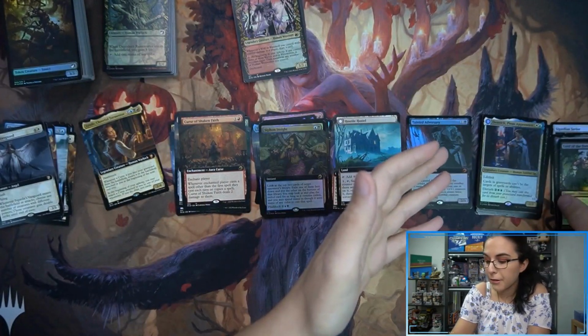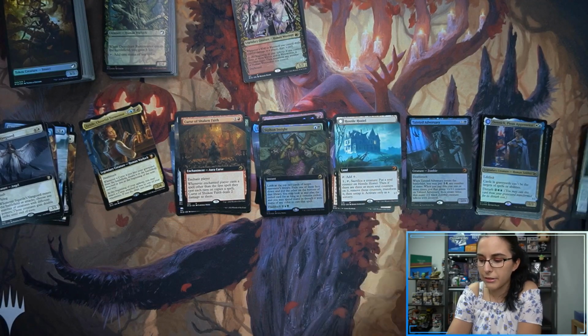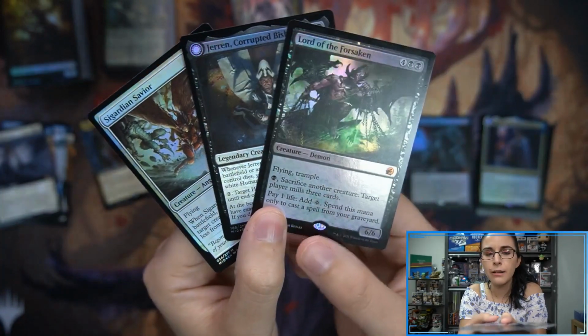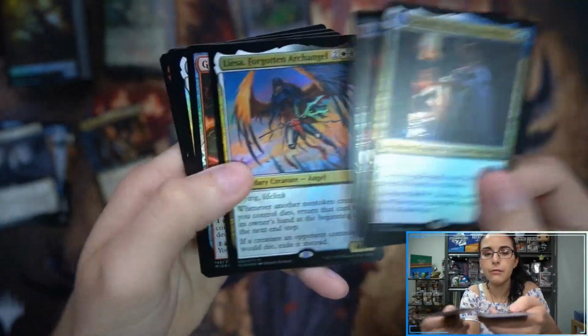We did also have 3 regular foil mythics. Most boxes we've been seeing a 2-2 split on extended art foils and regular foils. This time we had 3 regulars: Sigardian Savior, Jaren, Corrupted Bishop, and Lord of the Forsaken. We'll go ahead and pan through our regular foil rares.